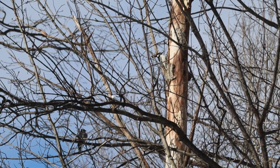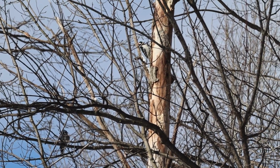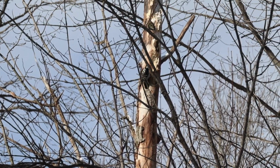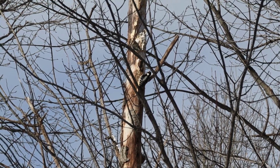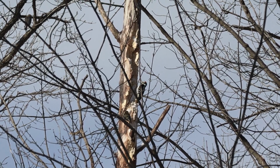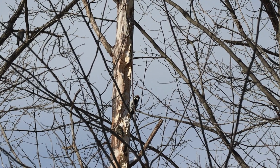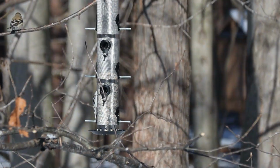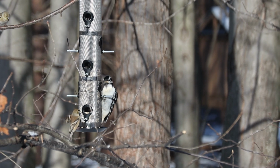There is a male hairy woodpecker. You can see his little red cap at the back of his skull with a blue jay in the distance, and that was a pine siskin in the foreground there. But there's a good example of why you keep snags if it's safe to do so on your property. That's, I think, a dead oak snag that the woodpeckers like.